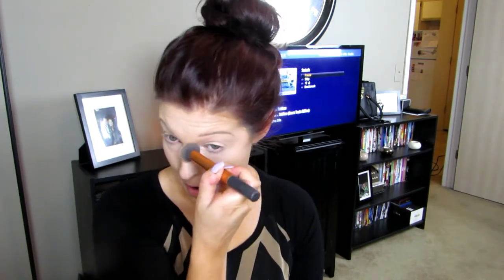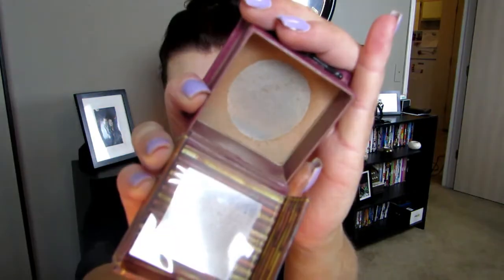I'm then going to be using my MAC Pressed Powder in, I believe, Light Plus to set everything. I normally do a highlight like this. I love a dramatic highlight underneath the eye just to brighten everything up, and it really helps my concealer from not creasing.